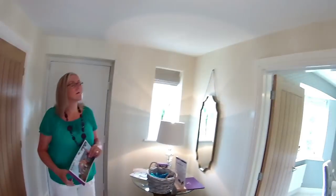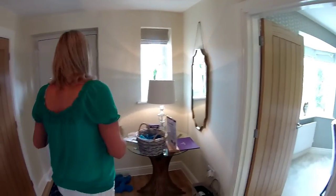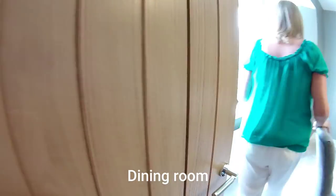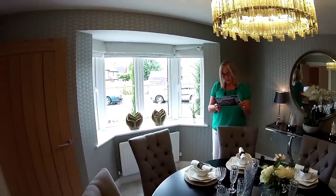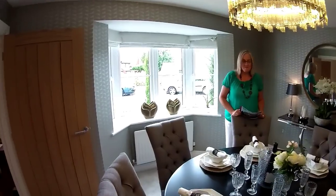I think what makes it look so cute is the symmetrical windows either side of the front door. Beautiful. Right, let's go in the dining room. Very nice quality door and door finishings. Look at that, the Truro's got a bay. Right, this dining room, 4 metres by 2 metres 99. Beautiful, isn't it?